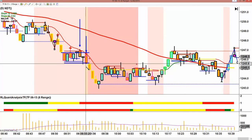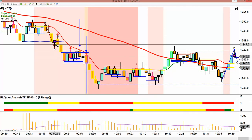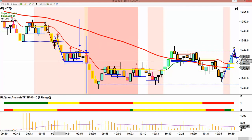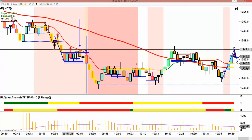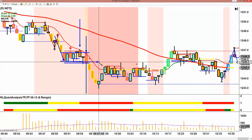Dual quants. Both quant lines are red. Perfect move to the downside. Now you could have taken it, but both quant lines are yellow. So it's aggressive. It's into an unbroken pivot. But you're always going to get another opportunity, almost always. It moves sideways.